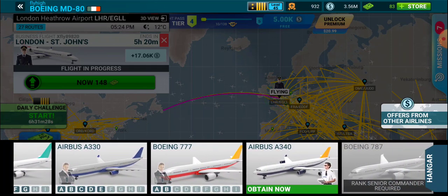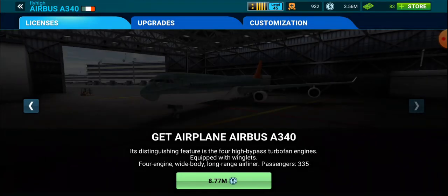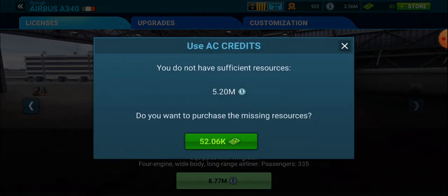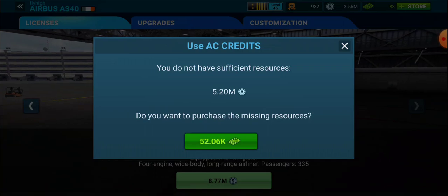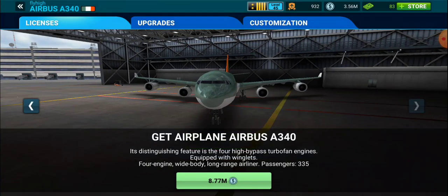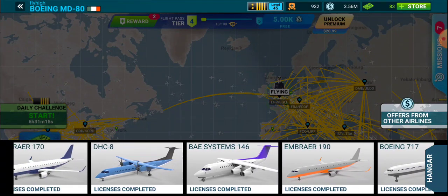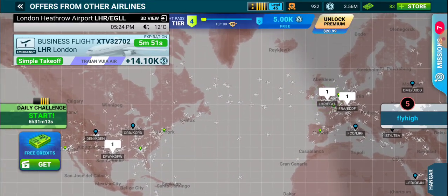The plane, the Airbus A340. I need five million more, basically, round off. Let's see if they've got anything we could do real quick.